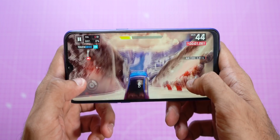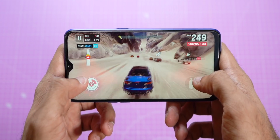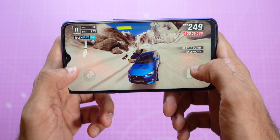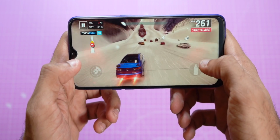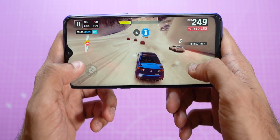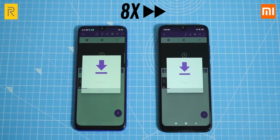Now, none of these matters even a bit when these things don't add up in real life usage, right? First off, gaming performance is almost equally good on both phones. Asphalt 9, PUBG, Call of Duty, all of them run great in medium graphics and reasonably well at even high graphics. What's surprising is, despite the 710 chip having slower cores, the Realme 3 Pro was twice as fast as the Redmi Note 7 Pro in a video rendering test we did recently. Here's the complete speed test between both phones.